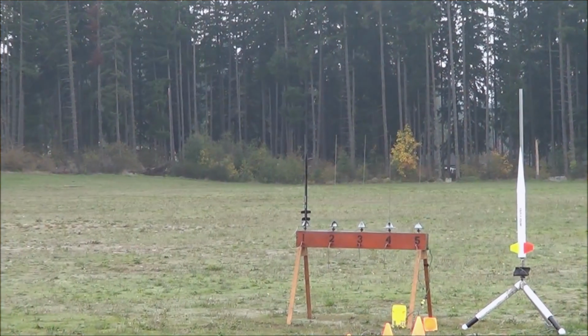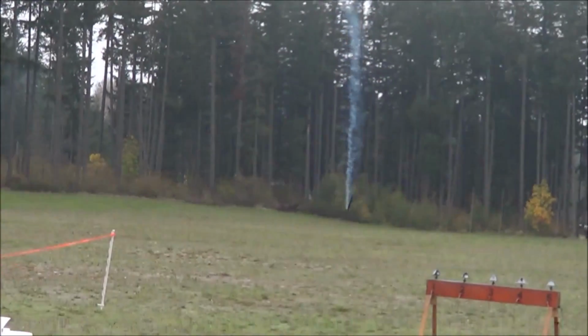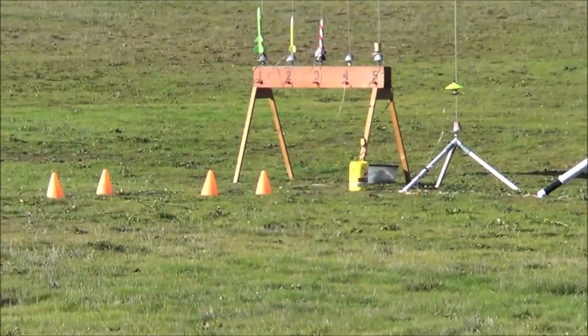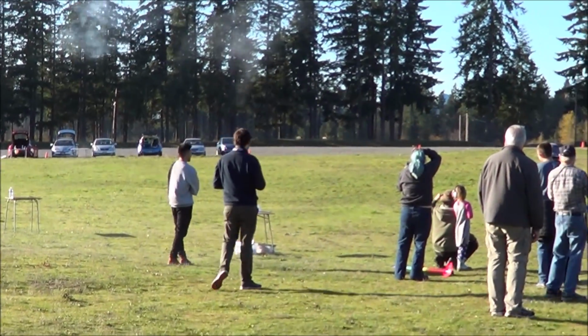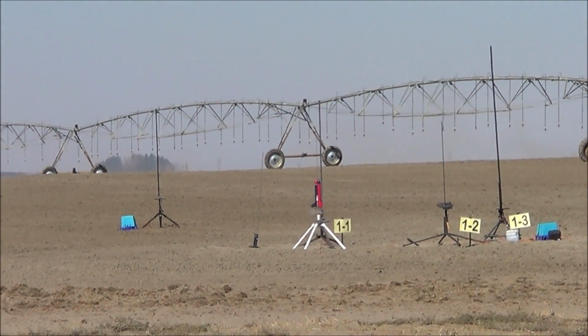5, 4, 3, 2, 1. That's interesting. Well, I guess we won't lose it, at least. I'm not going to ask exactly what happened there. Launch away at 5, 4, 3, 2, 1. Not good. What's up here? Ouch. At least the parachute came. 4, 3, 2, 1.